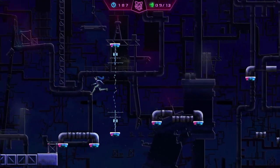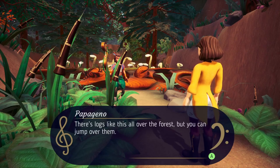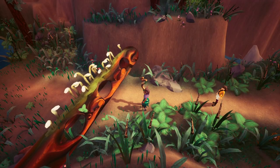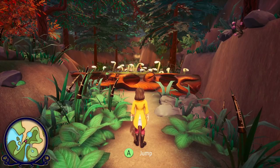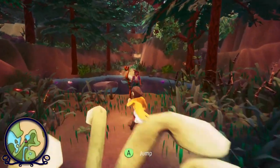Laraika is a controller recommended game, and I chose beginner because I don't know what to expect with this game, to be honest. It's a third person open world game with a tutorial section. I immediately realized that jumping is very floaty.